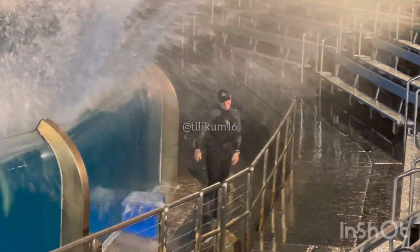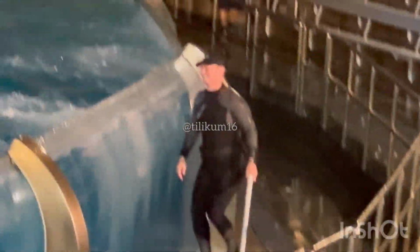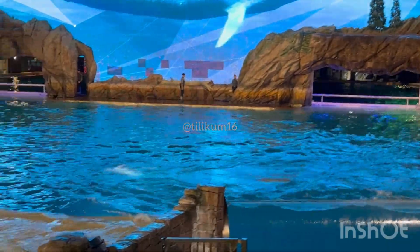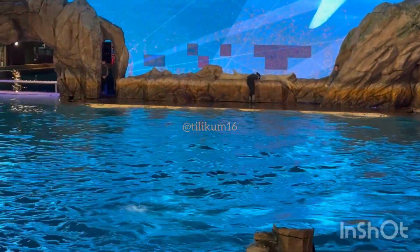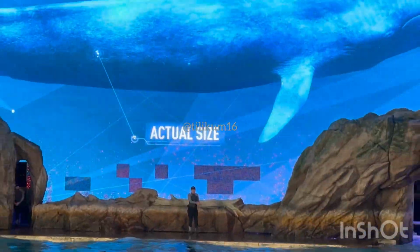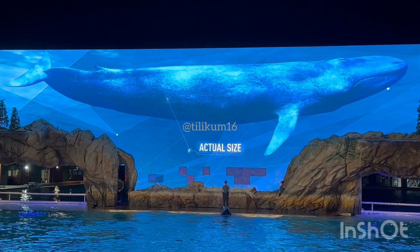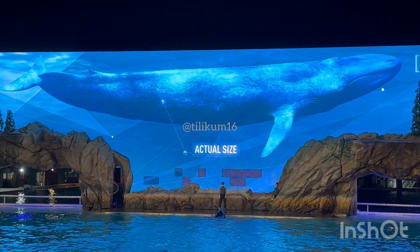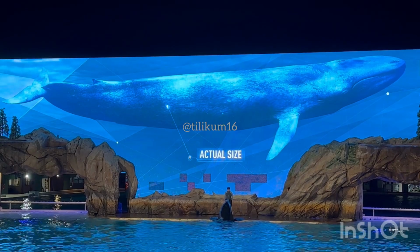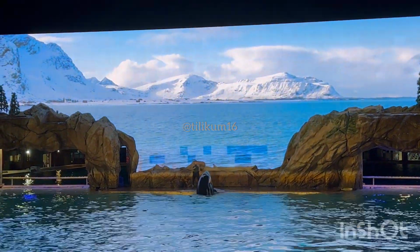Now, because killer whales are found in every part of the ocean, it's no surprise they eat all types of prey, including other whales. The blue whale you see on the screen is the largest animal on Earth. It is 5 times longer and 50 times heavier than a killer whale. So, how does a whale the size of Kalia prey on a whale that size? Well, it's all possible because killer whales are the ultimate team player.